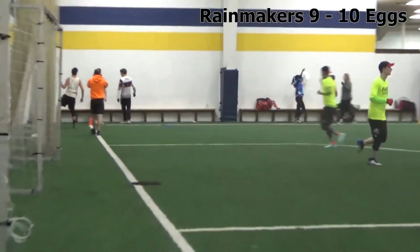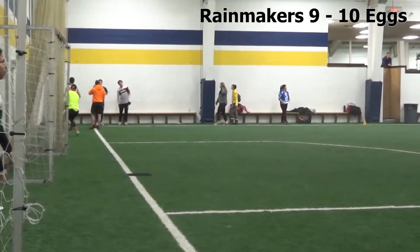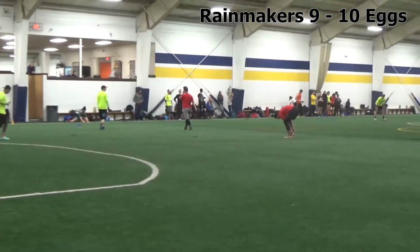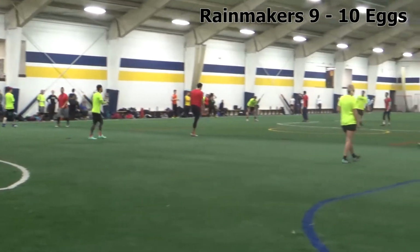Adnan with the pull. It is gonna float out of bounds. Unfortunately, we had a lot of good pulls early in this game, but is Neon up one right now, or is Red up one? Neon's up one, 10-9. You gotta pull that inbounds there. Losing precious time. You got minutes, they got a fifth.